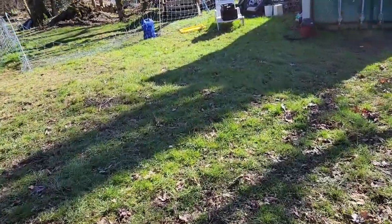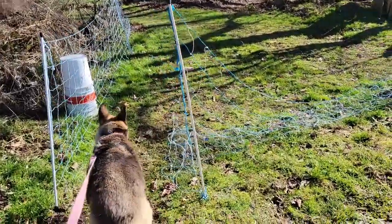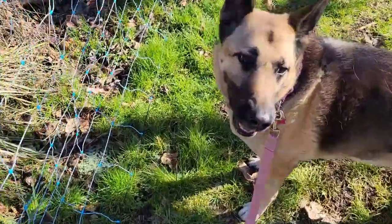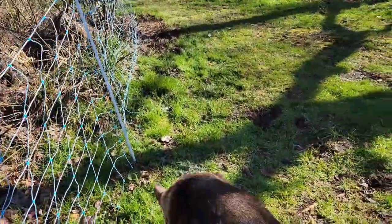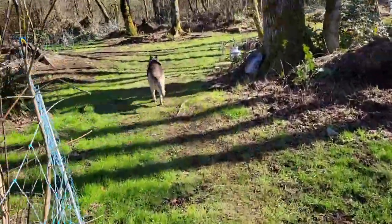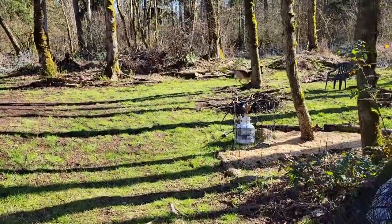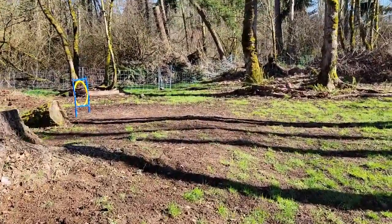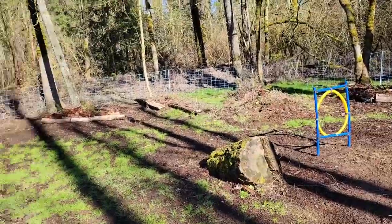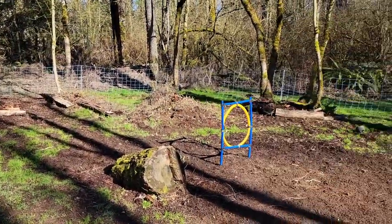Now this is the little pasture area over here. Come on, girl. That we've been clearing. Run, girl. And I put up 600 feet of this just easy step-in netted fencing. And it gives the dogs a nice big area. Oh, and we moved some of their agility equipment out here. But it gives them a really nice big open area. And you can see the grass is already starting to fill in.